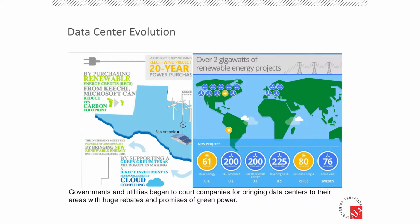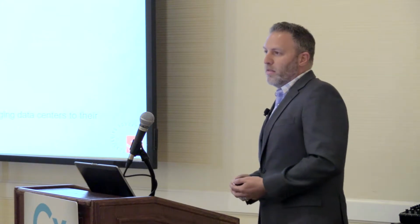So governments and utilities began to court and say, well, wait a minute, you're building these facilities, you're chewing up our infrastructure, we need to find ways to work together. So the government started offering rebates. Utilities started offering rebates in a partnership with the data center operator and the developer to start driving down cost.